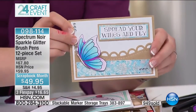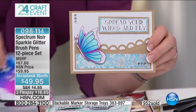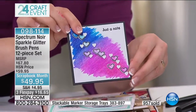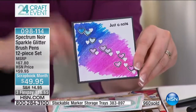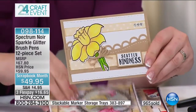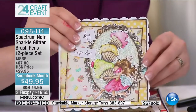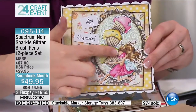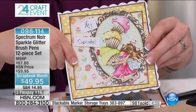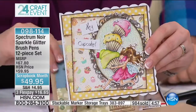Yes, because we can. Now, I'm just showing you each time the intensity of the sparkle. Look at this here. Look at the way those have blended and the intensity of the sparkle that you've got on there. Now, it's not just about being able to colour with them. One of the things you could do, as I've done here, these are coloured with our Spectrum Noir pens, but can you see just the frosting on the cupcake is glittery? Because all we've done is we've added the glitter pen just over top of our Noir.